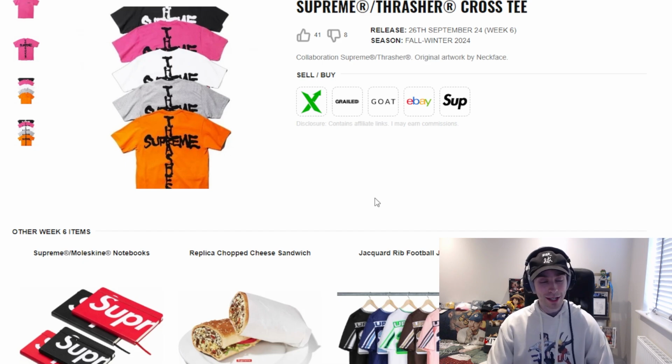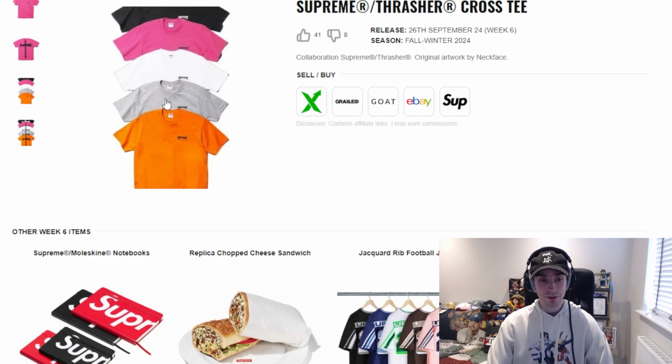In terms of colorways for this, I'd probably still stick with the grey and the black being a highlight. The pink is fine and the orange is okay, but I think that they're just the better colours in the end. For me personally, I know that the pink probably in small or double XL will go, but that's just how I feel personally.